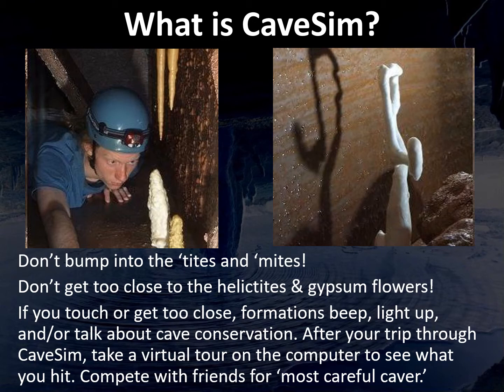So as I mentioned, you get a score based on how careful you are. If you bump into the stalactites or the stalagmites, which obviously you don't want to do, you'll hear a beeping sound and you'll have points taken away from your score. If you get too close to the helictites, the gypsum flowers, or other fragile formations, you'll hear a beeping sound and sometimes a recorded message with conservation information.